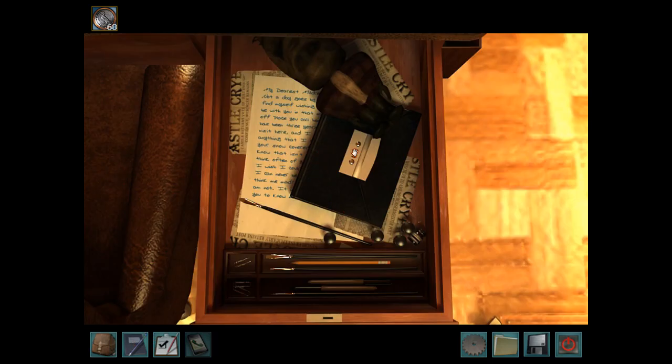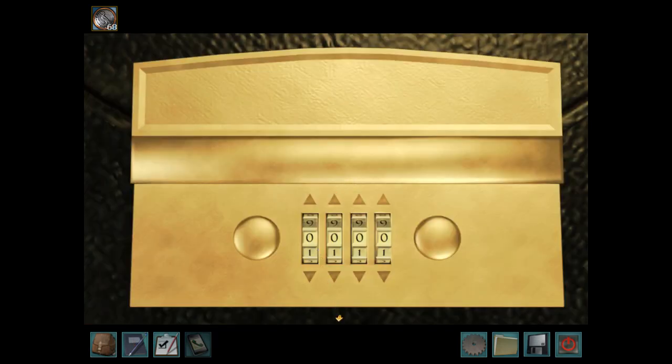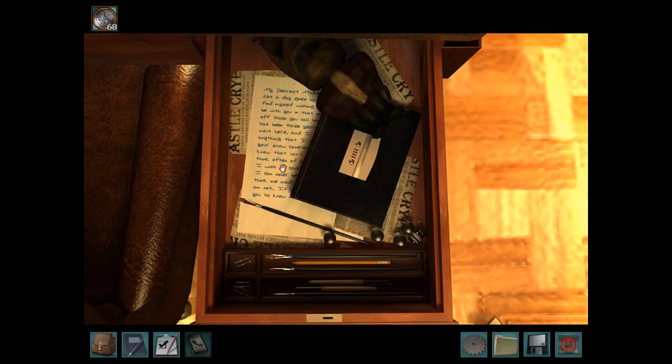What's in here? He has a planner. Oh, with a 4-digit code that we probably don't know.